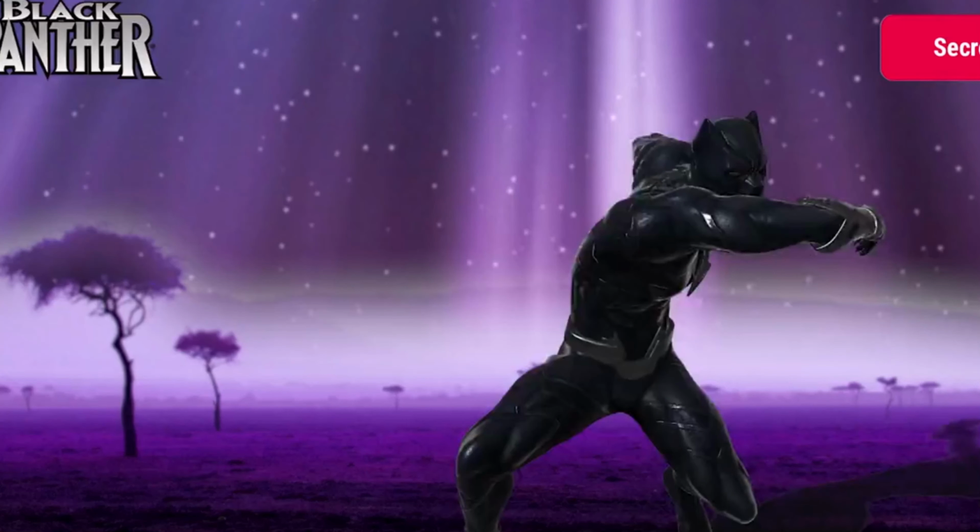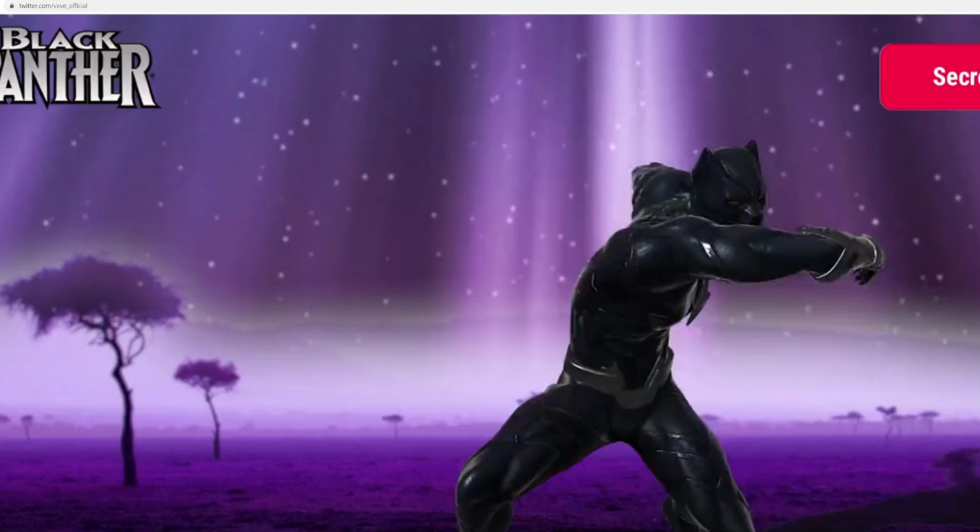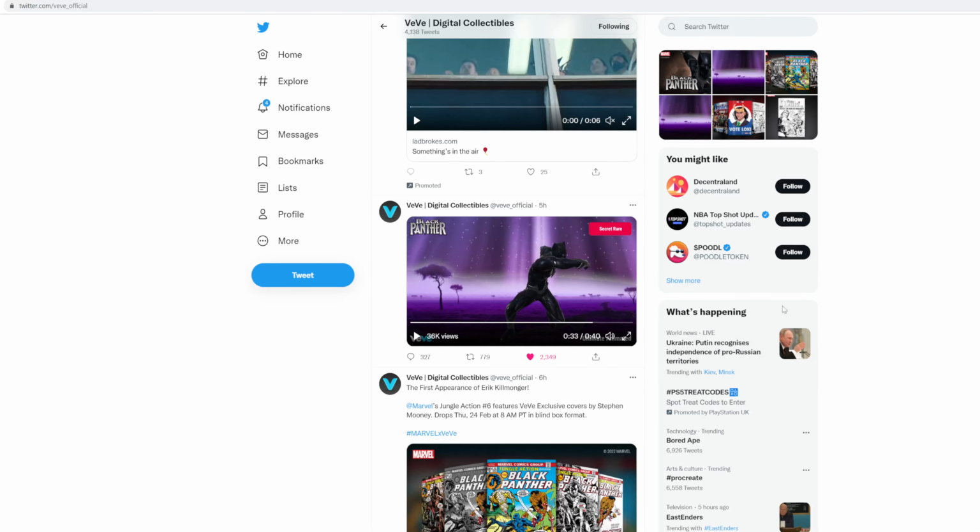I'm going to pause it there. That Ultimate Animated, that Secret Rare, that is looking sick. So that's the one that I really want to get. Hopefully I can land that, but hopefully I can land something on the drop. But specifically this, that would be so cool to get. But yeah, the Black Panther drop, it features 5 different collectible rarities in blind box format.